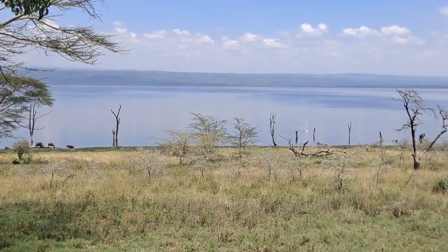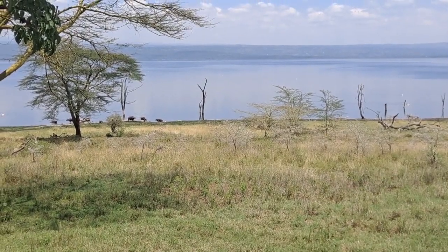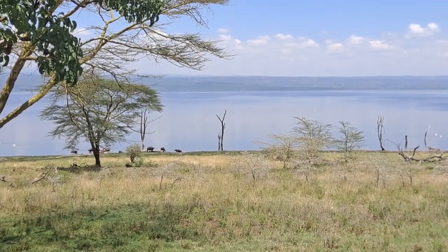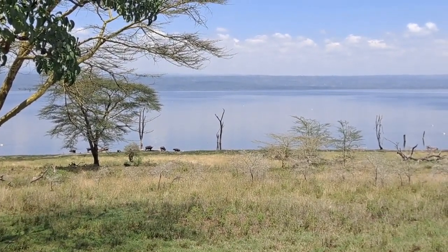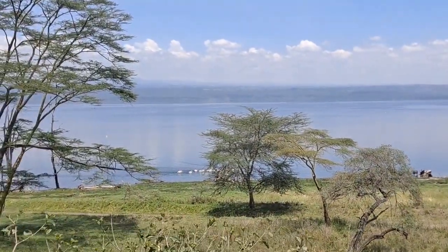When the water level rises, the birds migrate to other various alkaline lakes: Baringo, Bogoria, Elementaita, Kanyaboli, Zimbi, Nyanza.